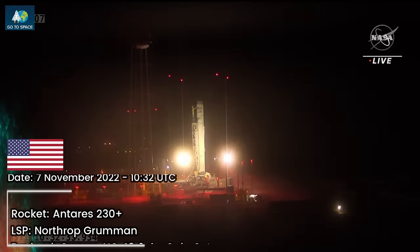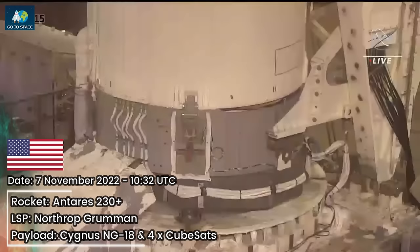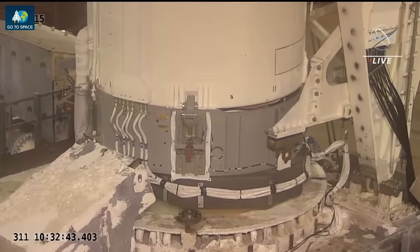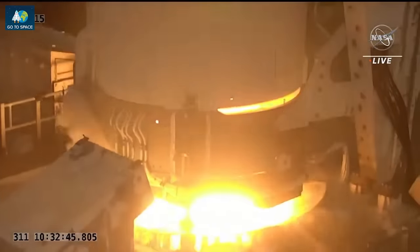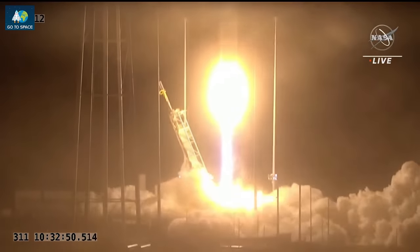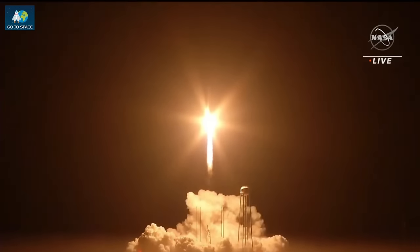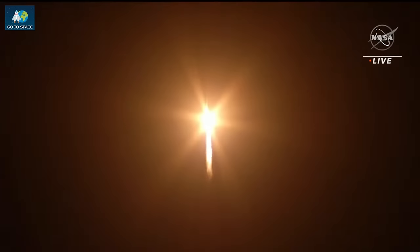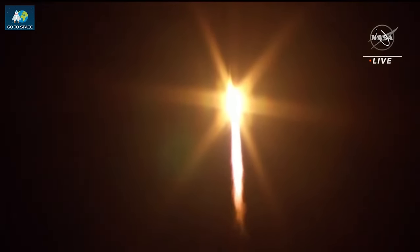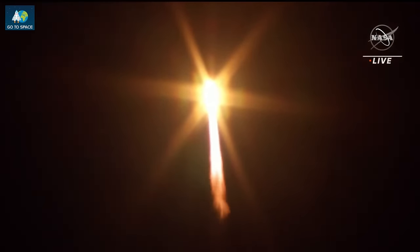Minus 10, 5, 4, 3, 2, 1, engine ignition. We have liftoff. We have liftoff of Northrop Grumman's 18th Commercial Resupply Services mission. The SS Sally Ride has begun its journey to the International Space Station. The first stage is performing nominally so far.